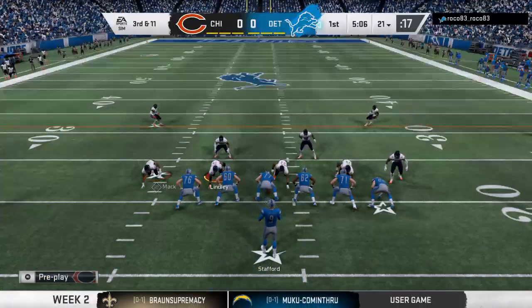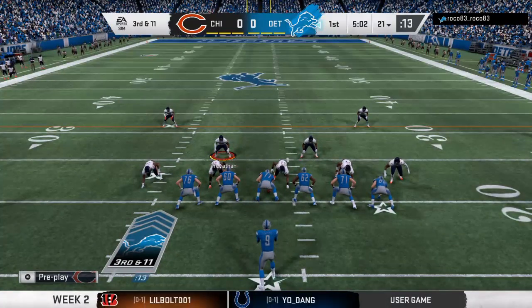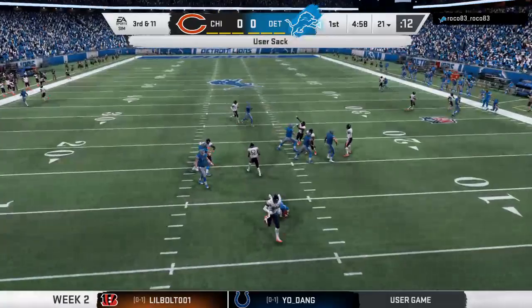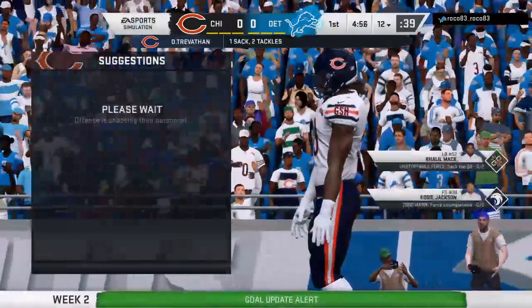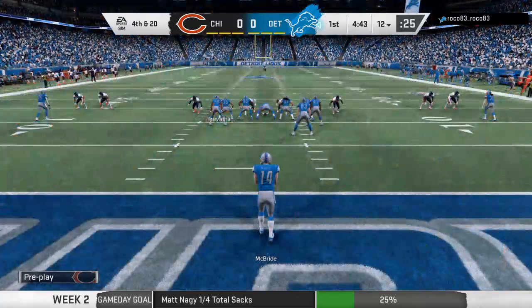Little trouble thus far on their opening drive as they come up on a 3rd and 11. From the gun, here's Stafford. Pressure, and he's taken down. A Bear sack. The inside linebacker, Danny Trevathan, gets the sack.